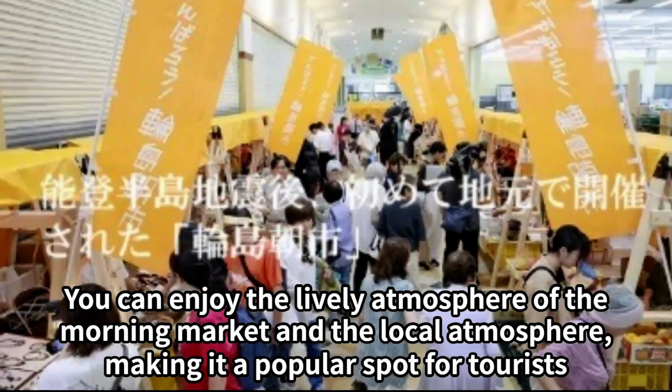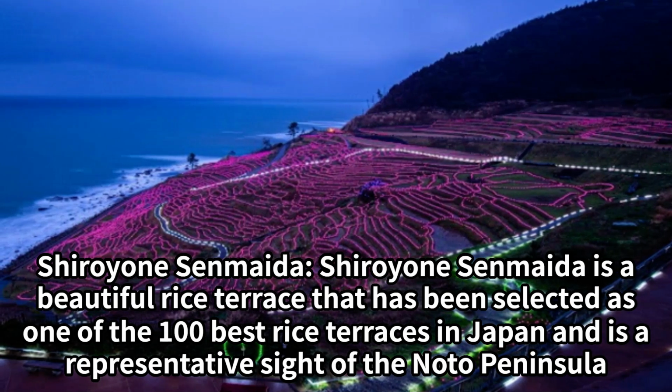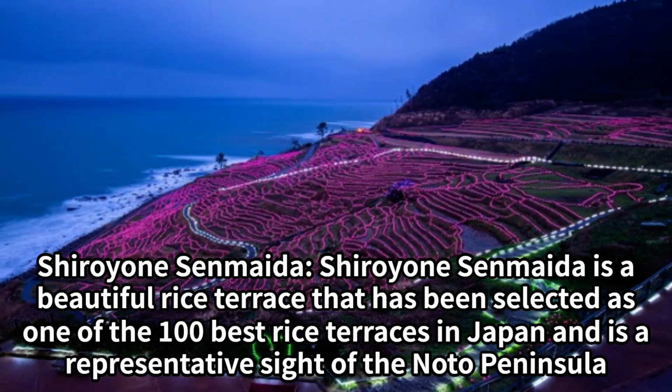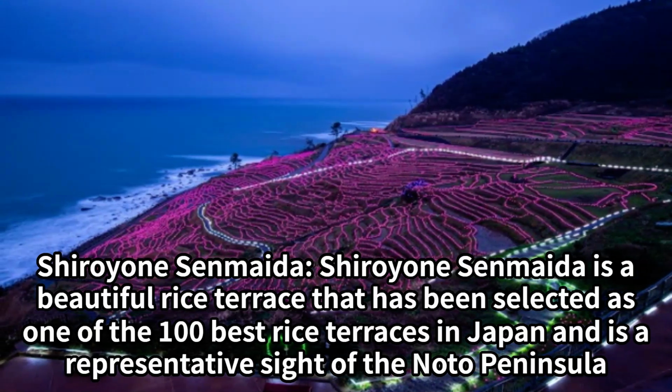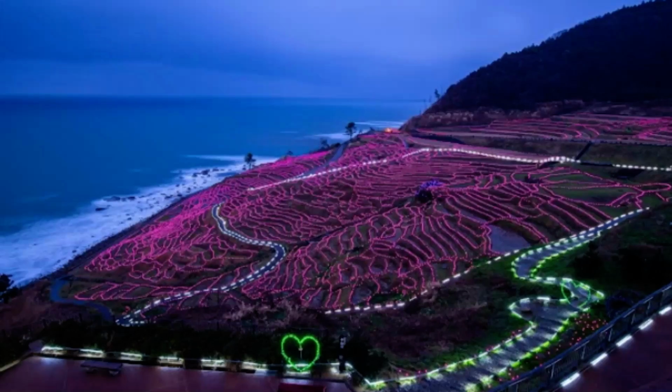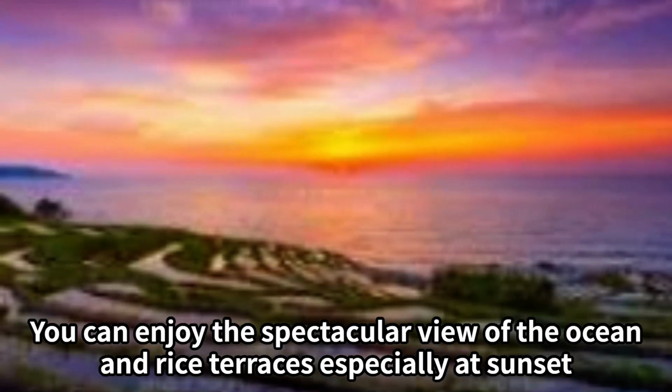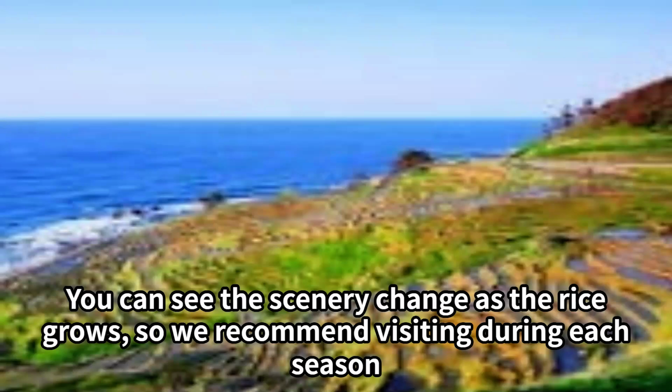Shiroyone Senmeida. Shiroyone Senmeida is a beautiful rice terrace that has been selected as one of the 100 best rice terraces in Japan, and is a representative site of the Noto Peninsula. You can enjoy the spectacular view of the ocean and rice terraces, especially at sunset. You can see the scenery change as the rice grows, so we recommend visiting during each season.